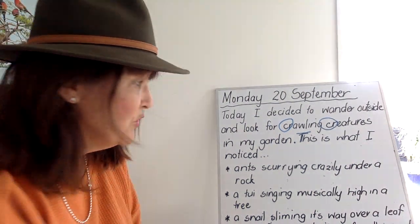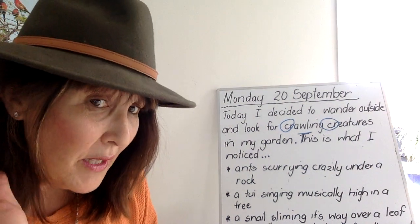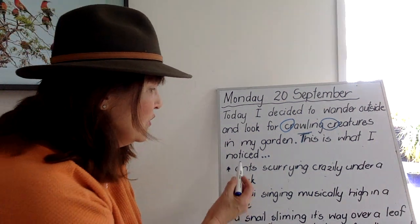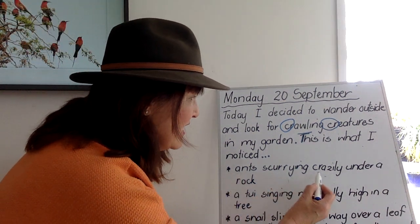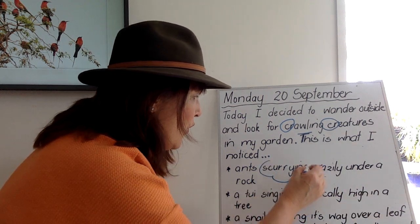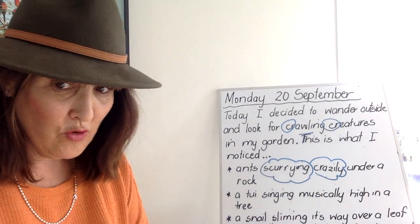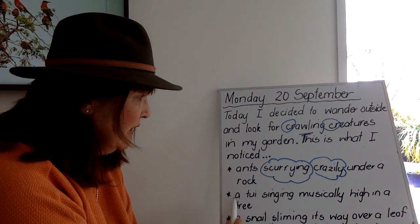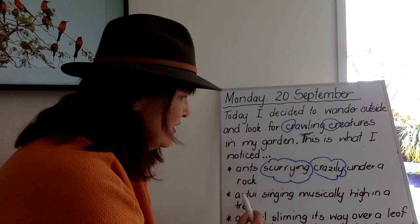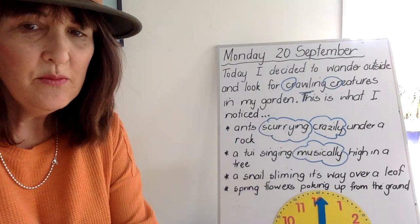This is what I noticed. And can you remember what those three dots are called? Tell me. Ellipses, that's right. So the first thing I saw in my garden was, reading with me, ants scurrying crazily under a rock. Wow word. Wow word. I wonder how many wow words you can use in your writing today. I also saw a tui singing musically high in a tree. Wow word. Yay. Let's tip my board down and see what else I saw.